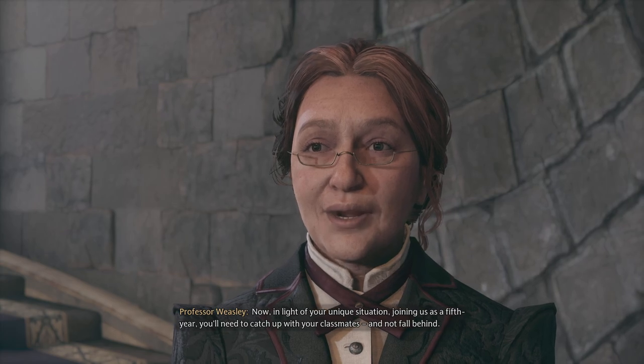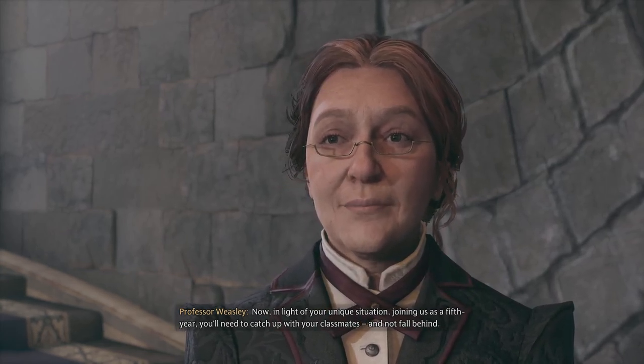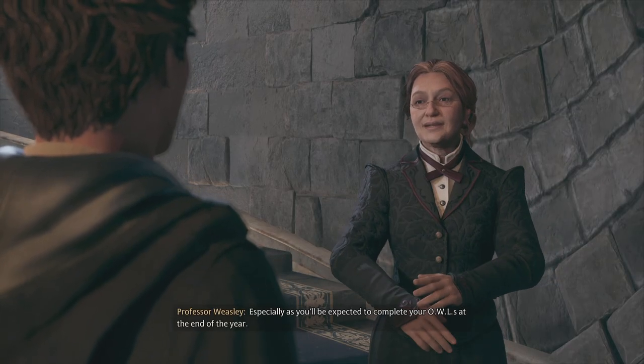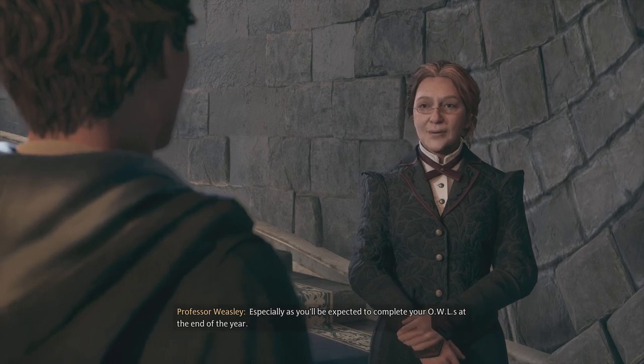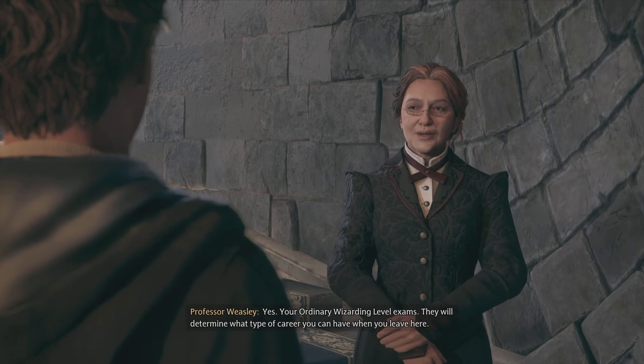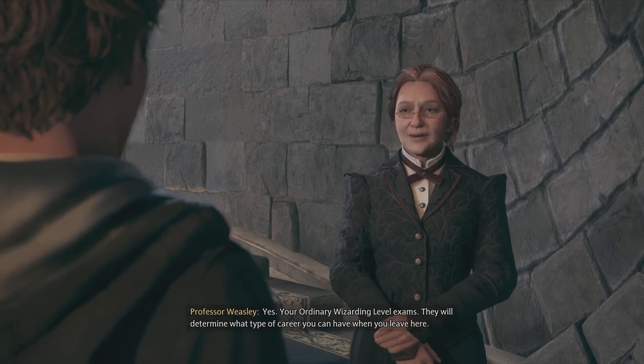Now, in light of your unique situation, joining us as a fifth year, you'll need to catch up with your classmates and not fall behind. Especially as you'll be expected to complete your OWLs at the end of the year. OWLs? Owls. Yes, your ordinary wizarding level exams. They will determine what type of career you can have when you leave here.